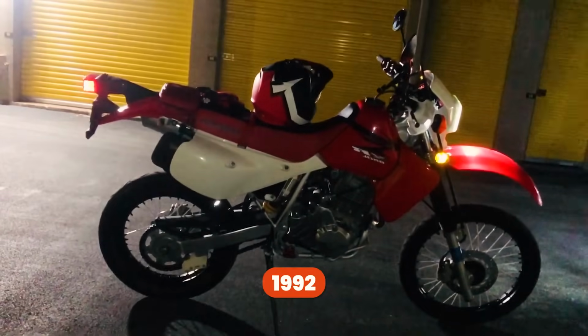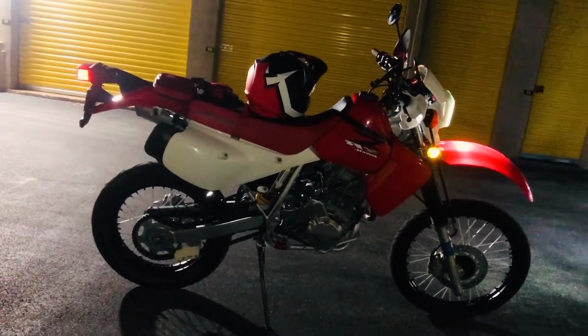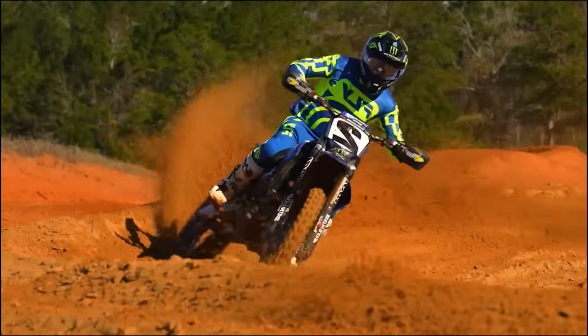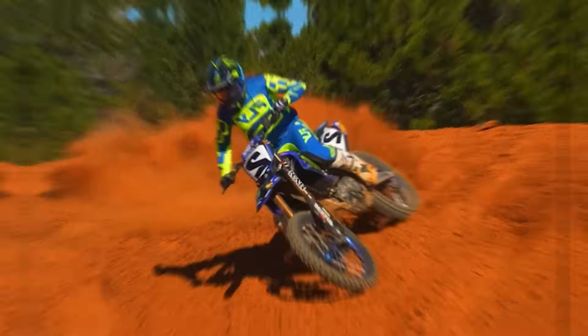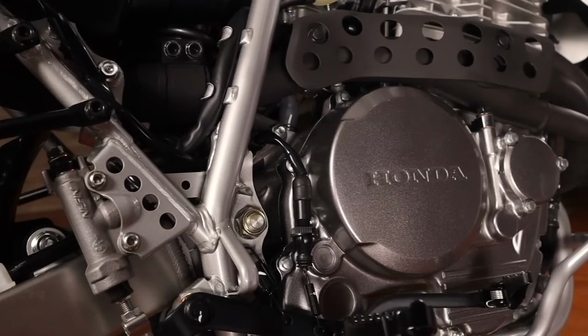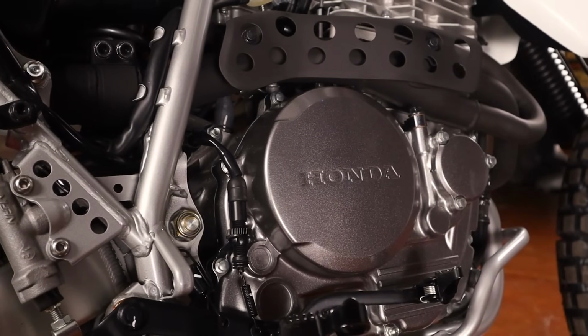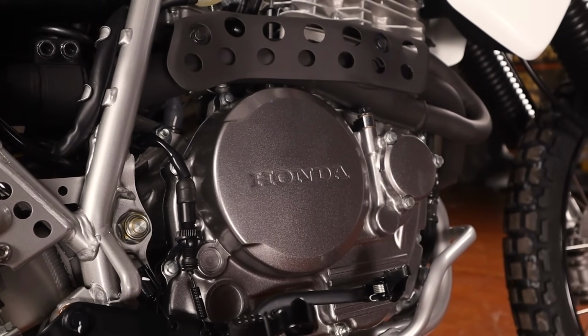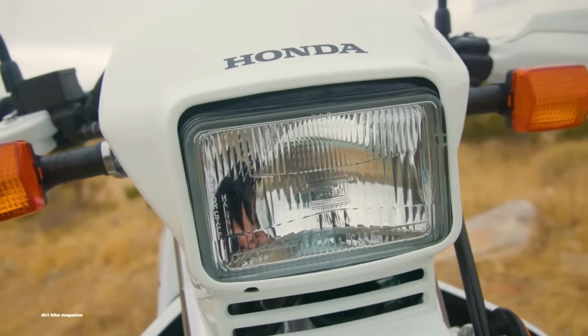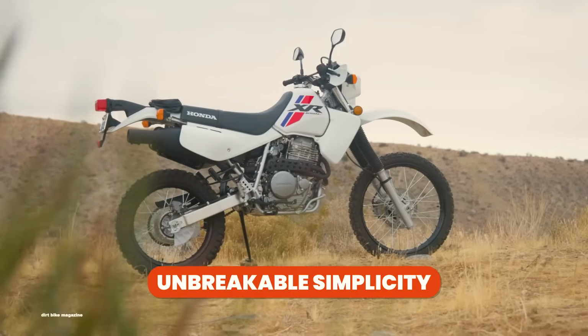Since its launch in 1992, the XR650L has remained virtually unchanged. Why? Because you don't mess with perfection. This bike has a 644cc air-cooled single-cylinder engine, and while some might scoff at air cooling in today's high-tech world, this is why it never fails. No radiators to crack, no coolant to leak, just raw, unbreakable simplicity.